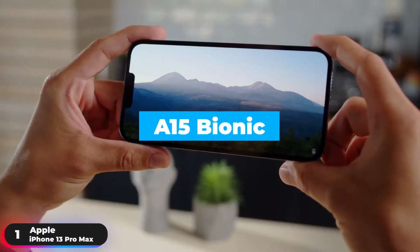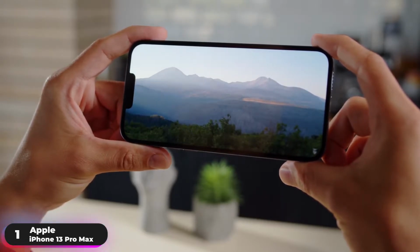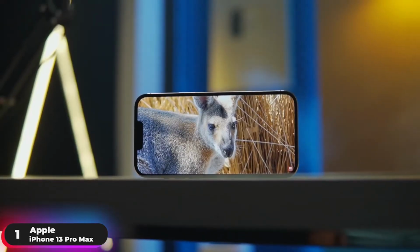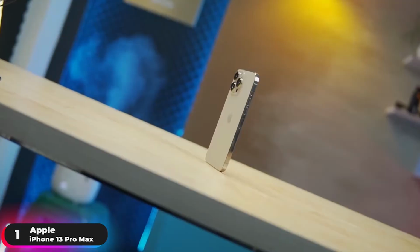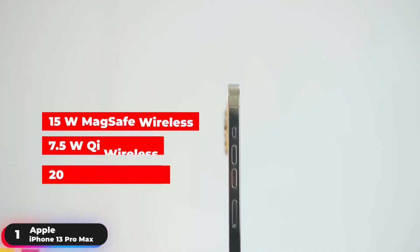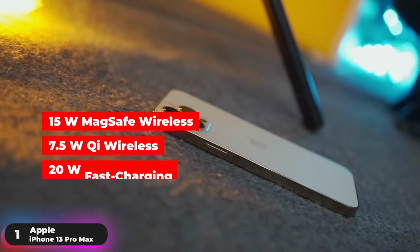Powered by the A15 Bionic processor with a 5-core GPU reserved for the flagship models, and combined with a 120Hz refresh rate, the phone is perfect for power gamers. With the best battery life ever on an iPhone, get up to 28 hours of video playback and recharge with 15-watt MagSafe wireless, 7.5-watt Qi wireless, or 20-watt fast charging.